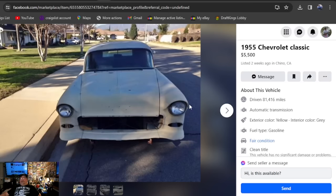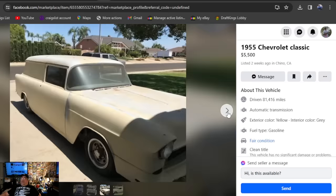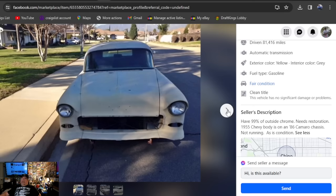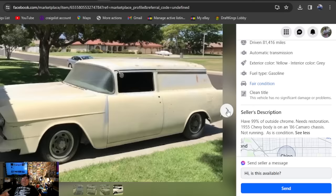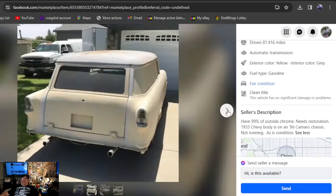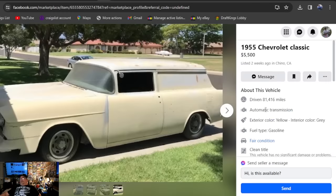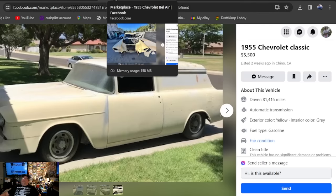1955 Chevrolet Classic, $5,500, California. Two weeks this one's been on here. It's a delivery. 99% of the outside chrome needs restoration. Chevy body's on an '86 Camaro chassis. You heard it right. They sat it on an '86 Camaro, and they left those '86 Camaro rallies on there too. Project you're looking for, California, two weeks, $5,500. A great deal to me.